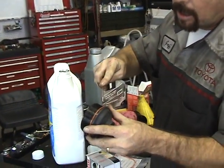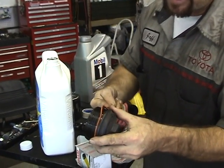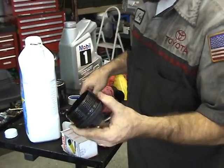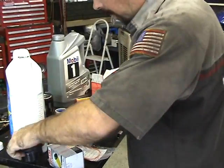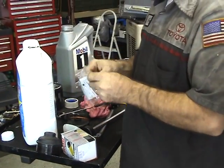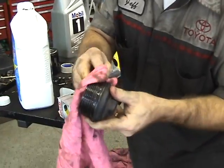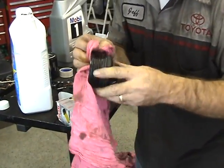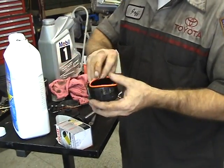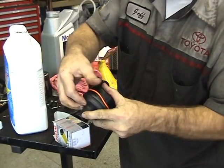You're gonna need a small pick or some kind of small object to get him out. See that? How he comes off of there? Gently take him off of there. Remember, that's plastic now. You don't want to scar him up. See that new seal? What you're gonna do is take a clean rag, clean that groove out. Make sure there's no dirt in there. You don't want no dirt in there. You're gonna take your new seal, you're gonna gently roll him over the threads like such.